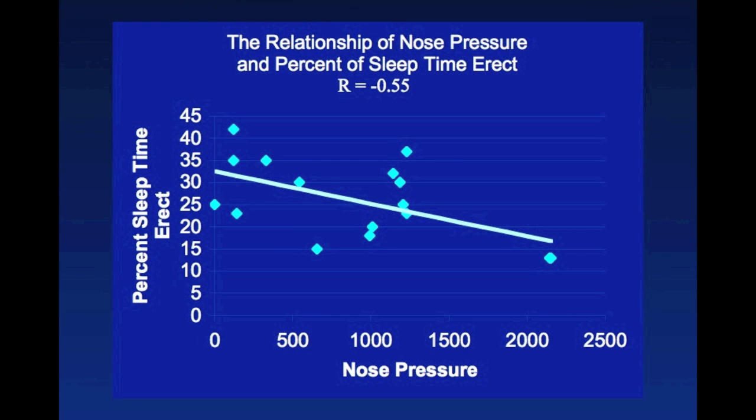This next slide looks at the duration of nighttime erections on the Y vertical axis against on the X horizontal axis nose pressures as recorded in bicycle policing officers. The nighttime erection monitors were performed during several nights of sleep.